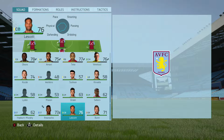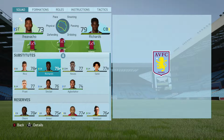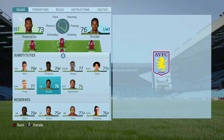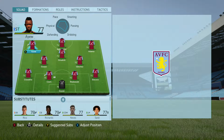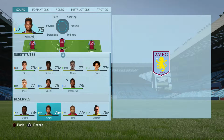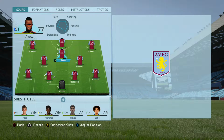Who else we got down here? Anyone? Iheanacho looks like he could be fit to play. Or maybe bring him onto the bench, I think we'll put him. And Ogbonlahor can start ahead of Gestede, and then out on that wing we'll put Grealish. So like I said, yeah, we really need to sign another winger. Don't really have much options out there. And Ayew, can he start there?